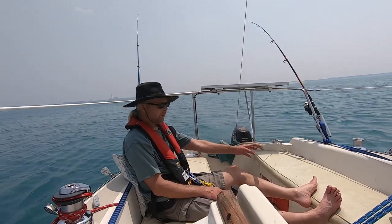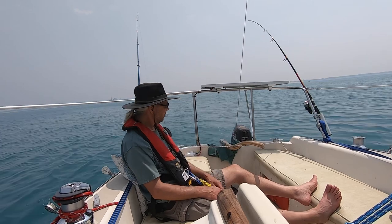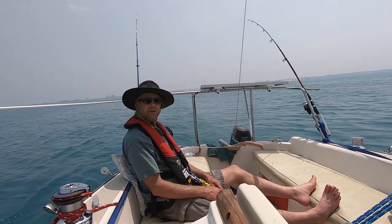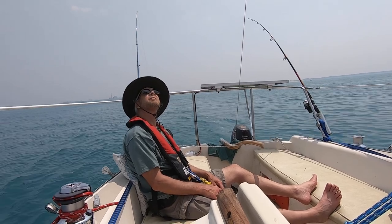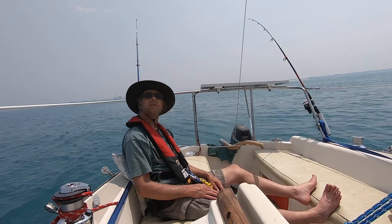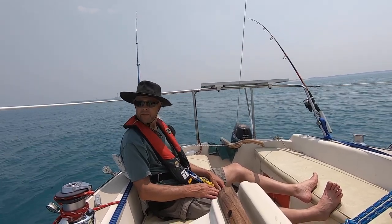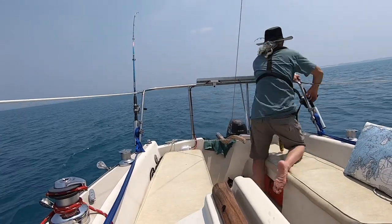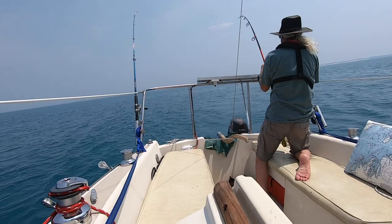This boat handles so well, it's so well balanced. You can just leave this tiller lock on loose and it practically steers itself for like 10 minutes at a time. You won't have to do anything as the wind changes direction or speed. I think I got one on the new rod.